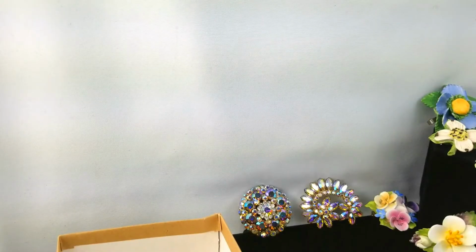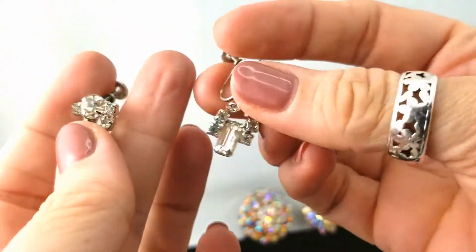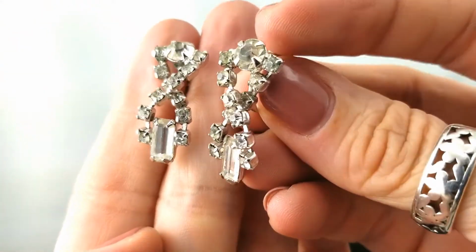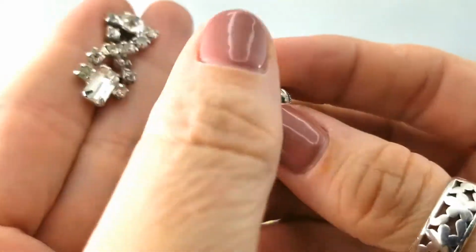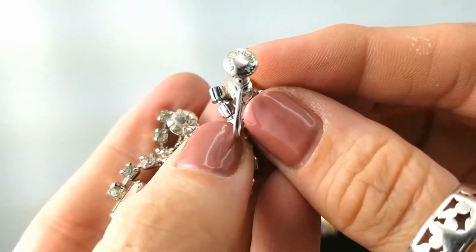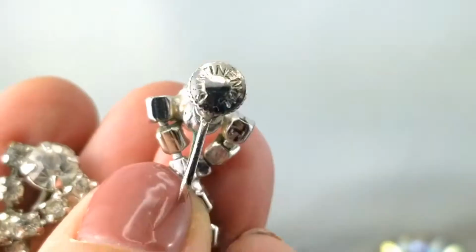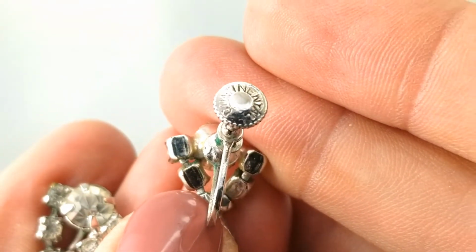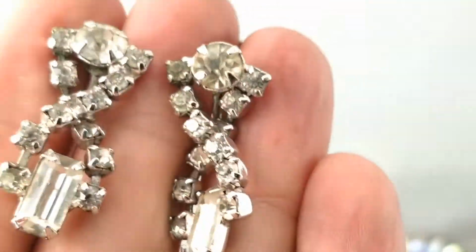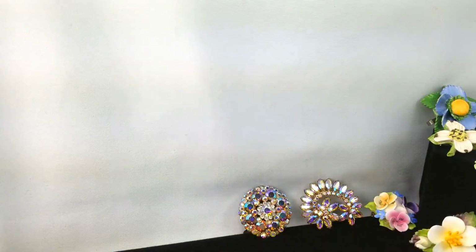Alrighty, next in the box. Are these matching? Yeah. Clear rhinestone screwback earrings with a baguette dangle. Sort of a crisscross. And these are marked as what? What does that say? Continental. Alright, cool. Oop, dropping them.